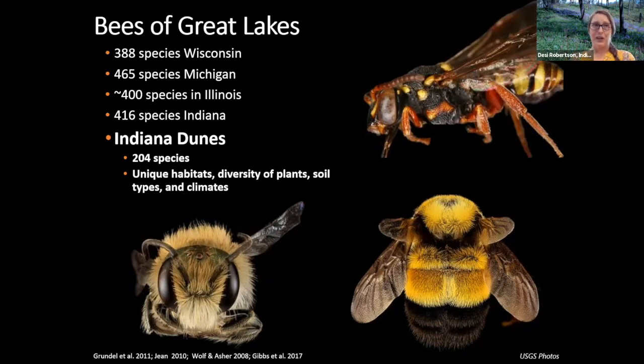And the reason for that is because of the unique diversity of habitats we have, the diversity of plants, and also the diversity of soil types, and even diversity in climates, microclimates. You know, the climate on the south face of a dune is very different than in a humid forest, maybe in the Valparaiso moraine. So that's why we probably have a lot of diversity here of bees.